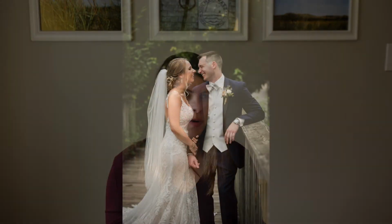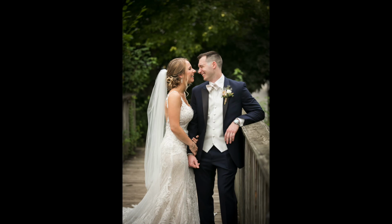It's a great location too for my second shooter to grab different angles. So while we're tag teaming portraits, we can get so much in one little spot. And it's also on the way to my number 4 favorite location.